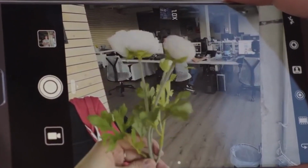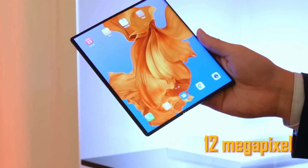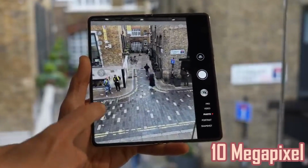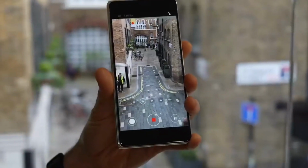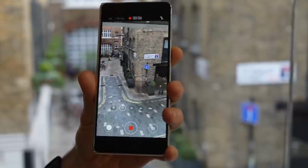Additional details point to a well-rounded camera system. The Fold 7 is expected to feature a 12-megapixel ultra-wide sensor, a 10-megapixel telephoto lens, and a 10-megapixel selfie camera on the cover screen. There will also be an improved under-display camera inside, though its exact resolution hasn't been confirmed yet.